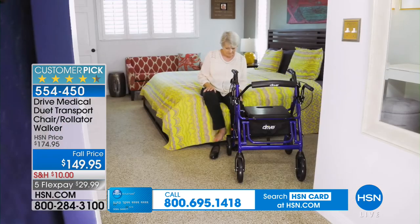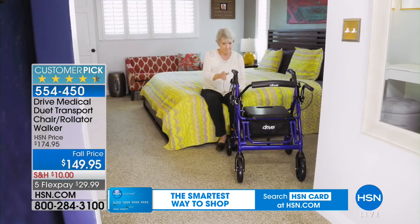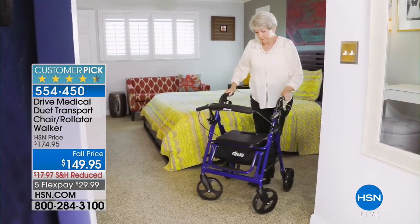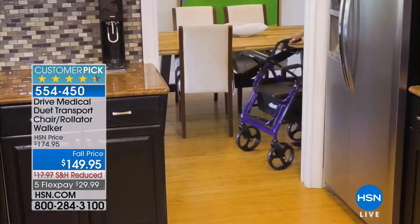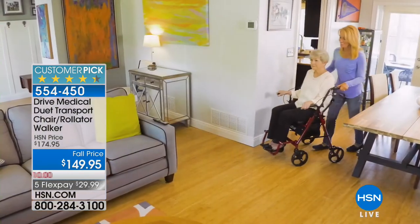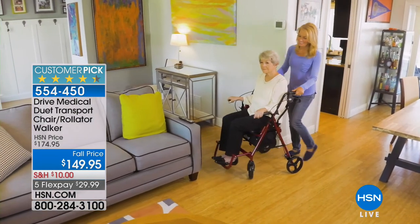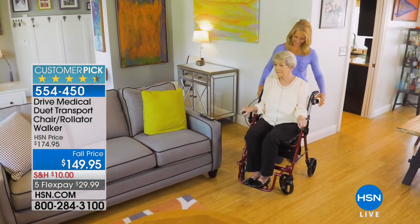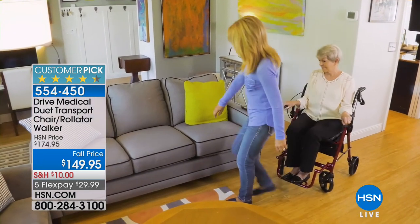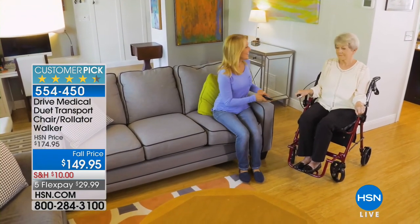You also want to make sure that it's lightweight so that when you're sitting on it, you know, look at this, she's standing up, she's using it for support because it gives her that support, but she can maneuver it around her house and be pushed just that easily as well, because we showed you it takes about 10 seconds to convert this from that rolling walker into the transport chair.